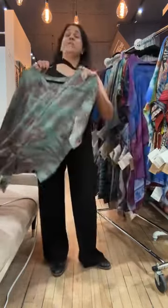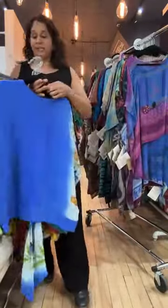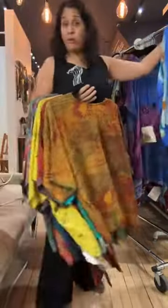Okay, so there's a bunch of these front tie tops that we released into the Wabi Sabi collection. And there's this stunning blue one. I'm just going to try one of them on, but unless you tell me if there's one that you really want to see on, then you should let me know.